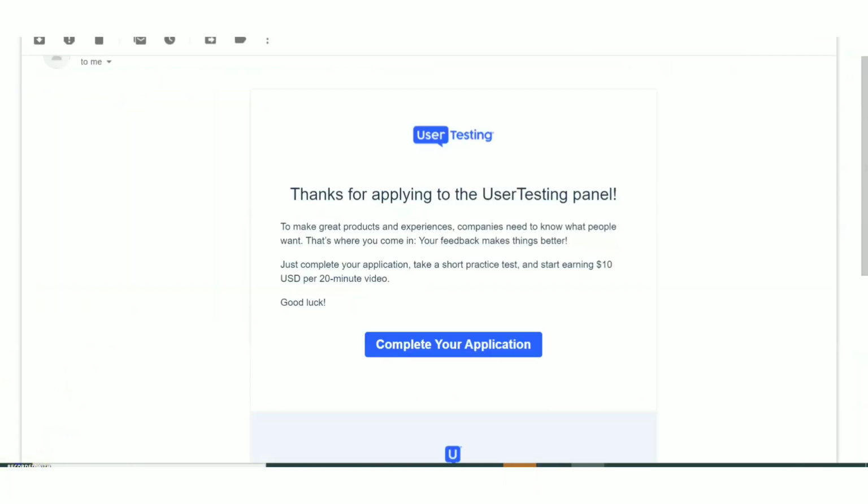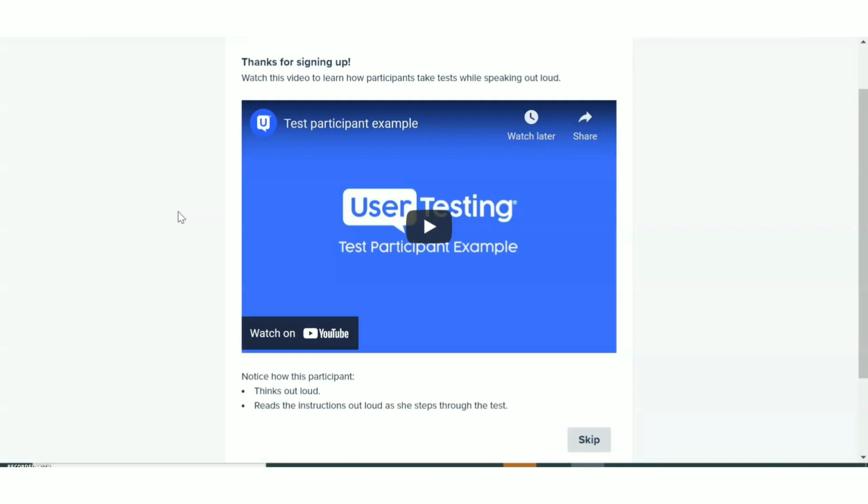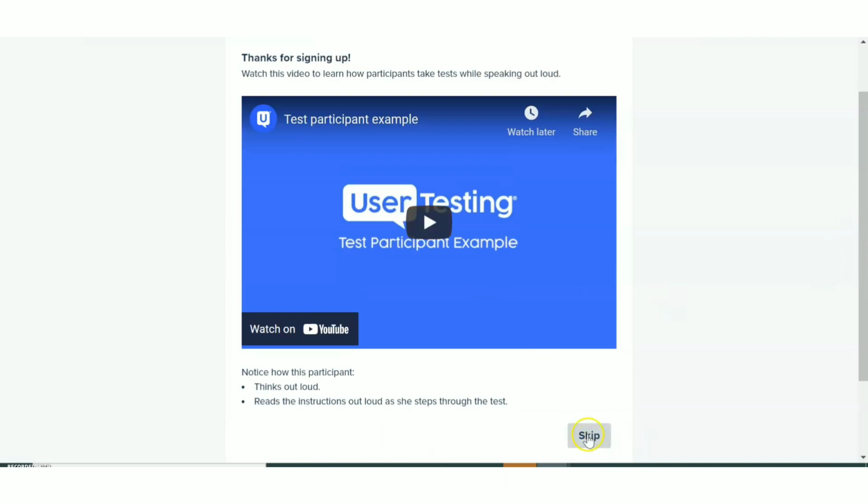So when you give your mail ID, a mail will be sent to your mail ID, and the mail will look like this, and you have to click on complete your application. When you click on this, it takes you to the details of the test. Then when you click on this icon, you will see the test participant example. This is a video showing the procedure of website testing, and it gives you a demo of the test which you are going to attend. You can watch this video, and then you can just skip.